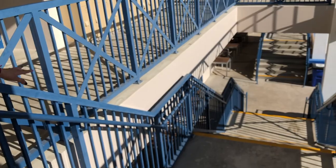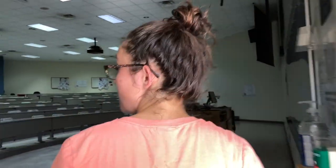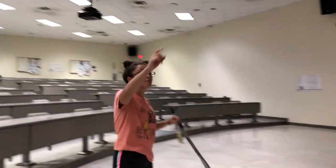When you go up the stairs from the union, you come up here. You're gonna come up to the back of the classroom 2 and classroom 1. A lot of seats. They've got 3 projector screens, which are really nice. So it doesn't really matter where you're sitting. You're gonna see everything.